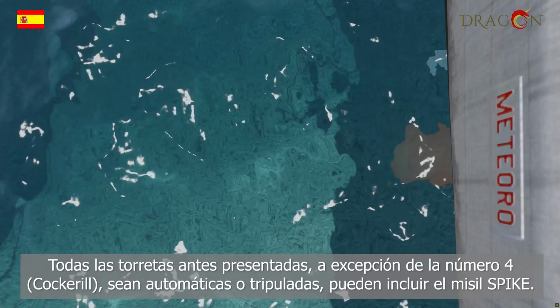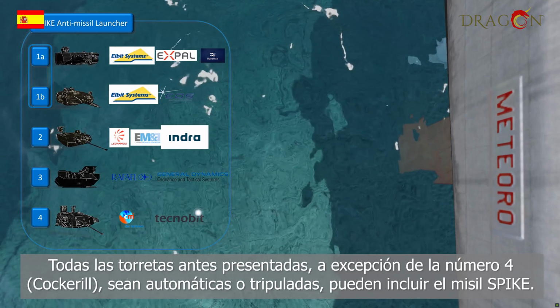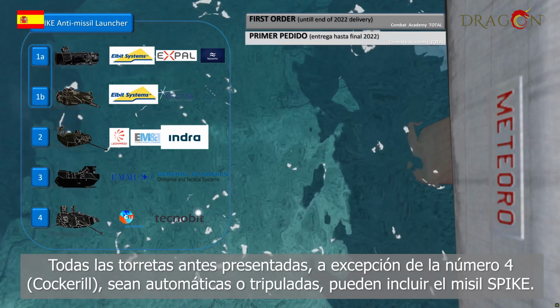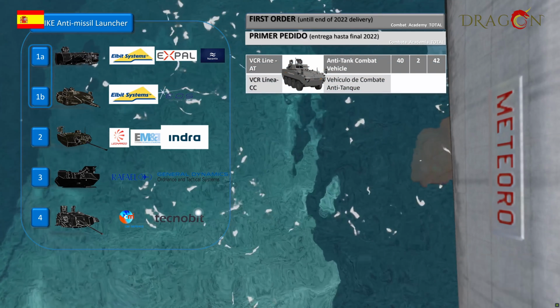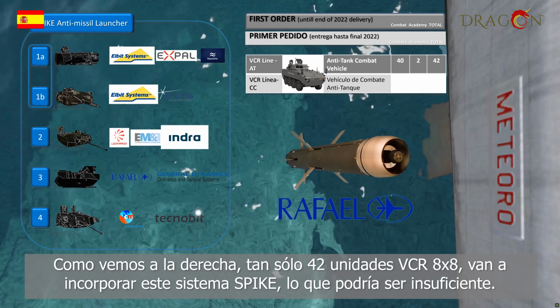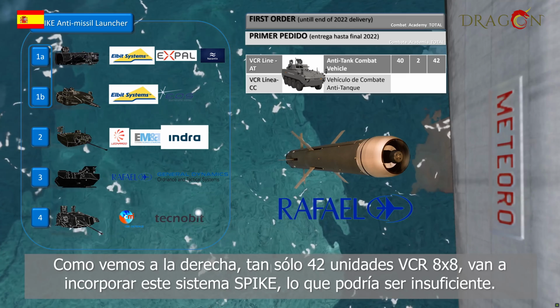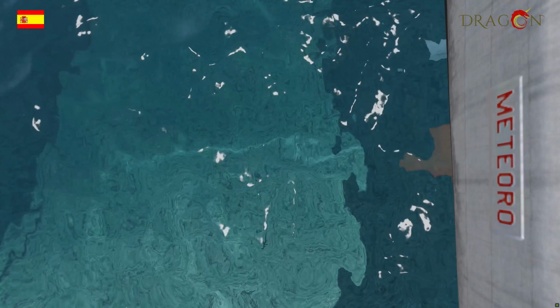All previously presented turrets, except for the one numbered 4, Cockerill, whether automatic or manned, are capable of incorporating the Spike anti-tank missile system. Only 42 units of the 8x8 Dragon VCR will incorporate this anti-tank missile system, which may seem insufficient.